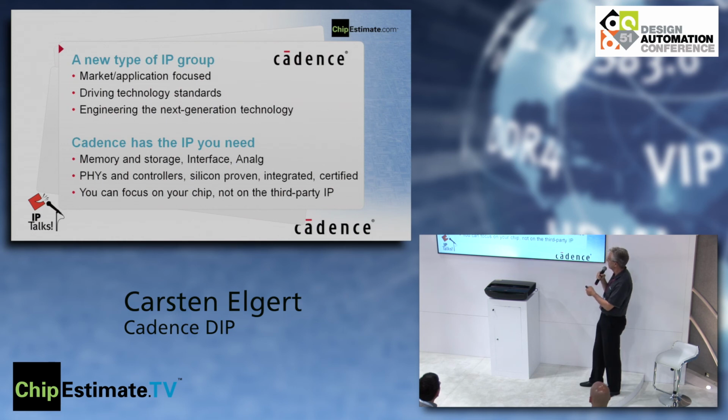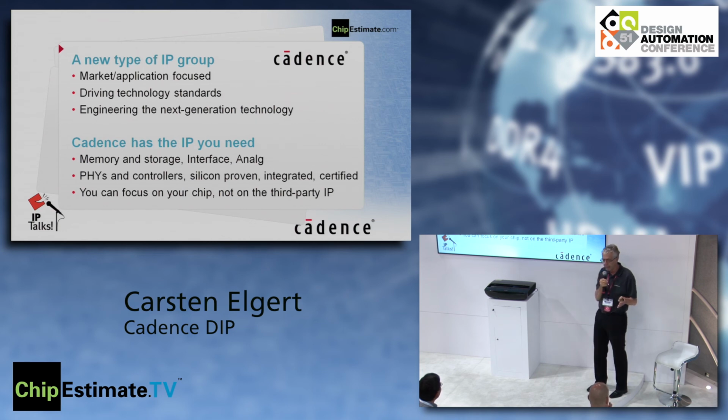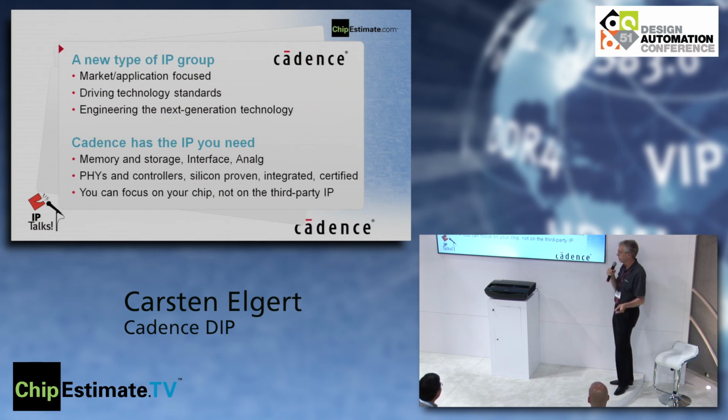And in terms of IP, we have the IP that you need, whether it is in memory and storage, whether it's an interface, whether it's an analog. We have the PHYs and controllers. They are silicon proven, integrated and certified. This is a big advantage if you have controller and PHY out of one hand, where it has gone through standardization, certifications, and integration so that it was tested. So in all, this means you can focus on your chip, and you do not have to focus on integrating third-party IP.